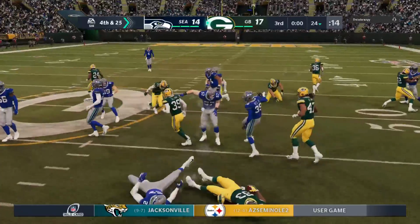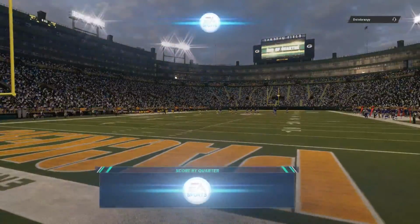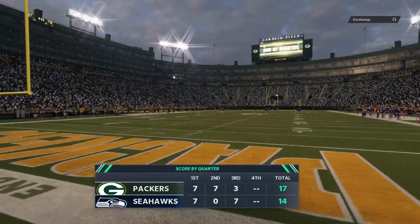Returnable here from the 38. 1 quarter remains in this NFC Wild Card matchup.